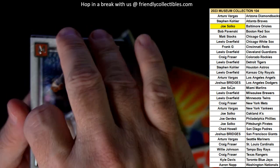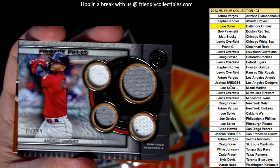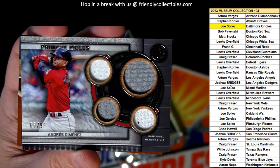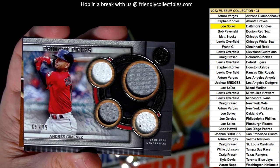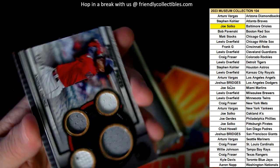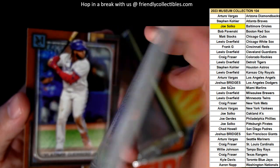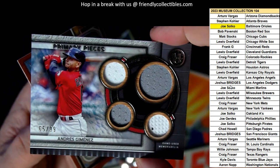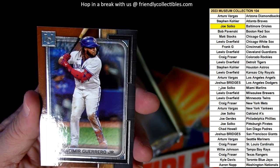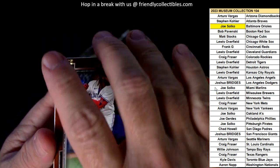Justin Verlander. And look at this, man. That is hot. Jimenez, 65 of 99. Primary pieces. It's a game used relic. Oh, wow. And who's got Cleveland? Is Lewis coming out to you, man? Nice one, Lewis. Coming your way. And then we got a Vlad Jr. parallel. Wish that thing was numbered. And that's Kyle D. Coming your way.